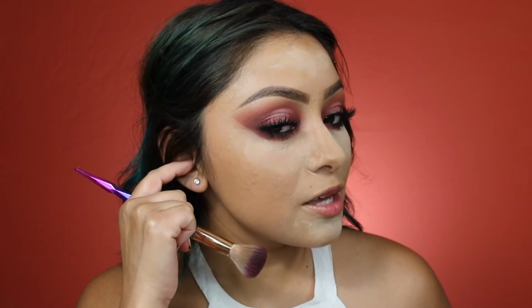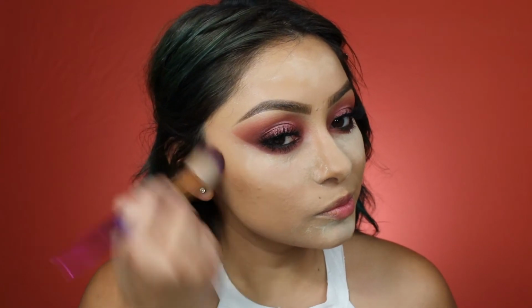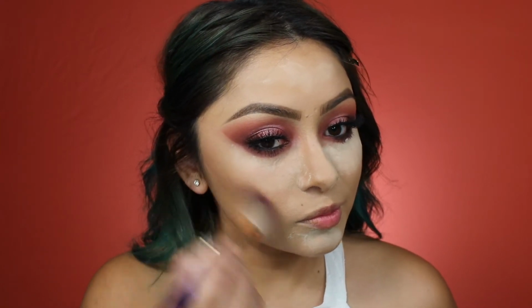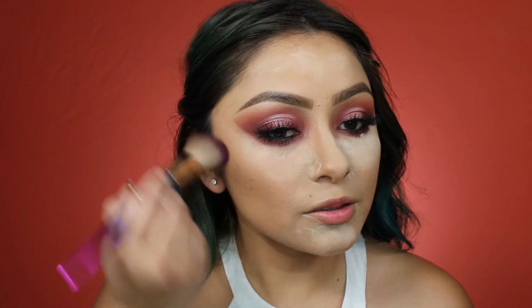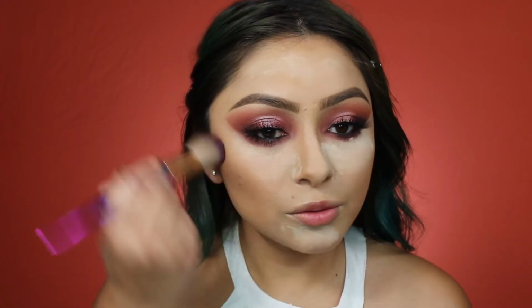I'm going to go in with the darkest shade from the palette and bring the contour from here, the center of, you see where my earlobe is? The center, just bringing it down. And bring it down a little bit further down here if you have a rounder face, because it does kind of create the illusion, as you guys can kind of see here. Let me intensify that a little bit more. See that? It looks like I have cheekbones now.